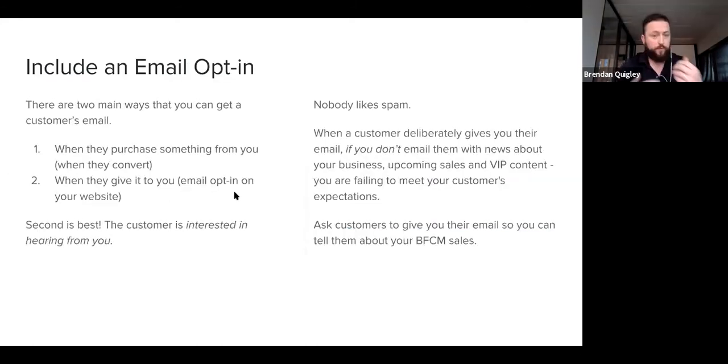The next thing for preparing is to include an email opt-in on your site. If you're not using email, I would encourage you to. There are two main ways to get your customers' email. The first is when they purchase something from you. The second is if they give it to you. Obviously, the second one is a far better way.